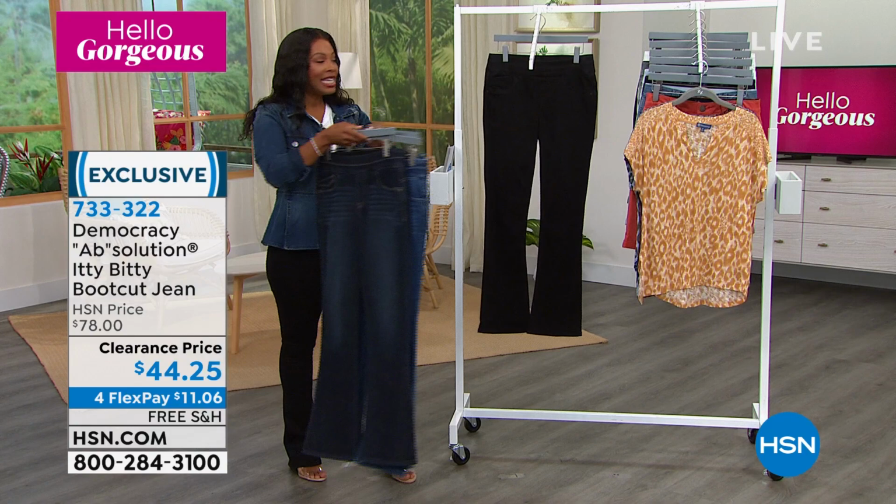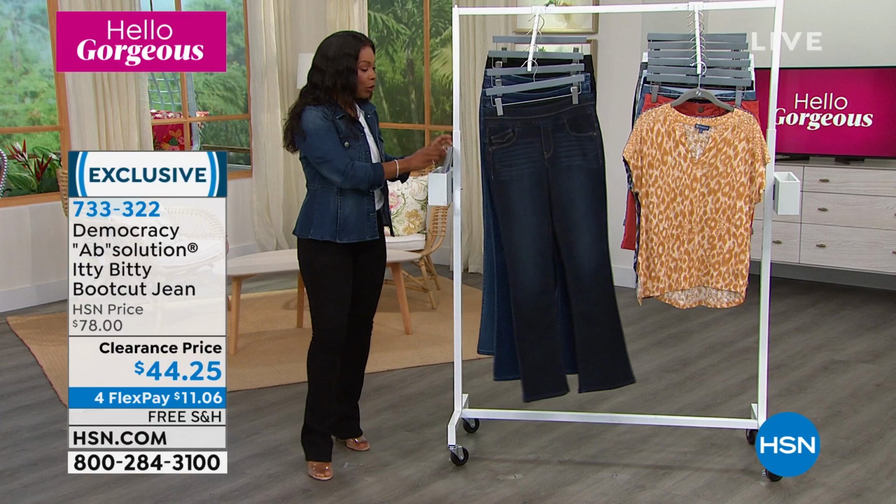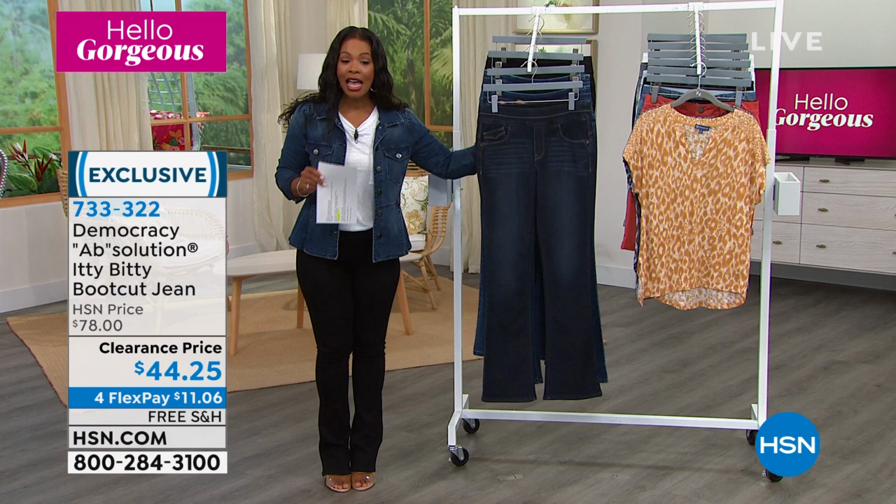But these are not just a basic boot cut jean. They're premium denim. The way that they are seamed and constructed, they will never gap at the waist. You look good from every angle.